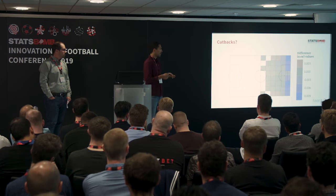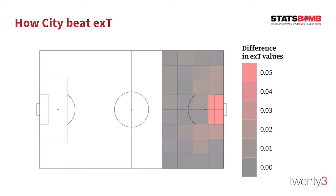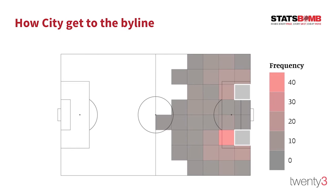So that's quite interesting, and I think probably the best example of a team that exemplifies this is Manchester City. We know that they play that strategy of getting to the byline and playing a cutback that then leads to a goal-scoring opportunity. This is the difference between their empirical expected threat against the set defense compared to the rest of the teams. And we can see that in the box and in the byline, they tend to be more dangerous. And then when we look at how they actually get to the byline in these situations, we see this half-space idea that they use to play into that space.